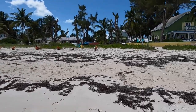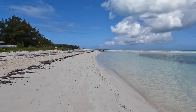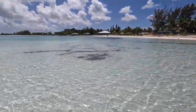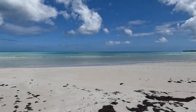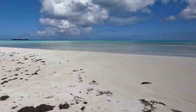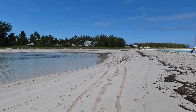Rental properties along the north side of Eleuthera, Spanish Wells area. Great place to rent a property right through here. Still high tide. We're gonna head around the corner on that house because I think there's a bigger sandbar over there. At least at low tide there will be, I think, according to the map.